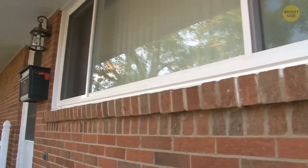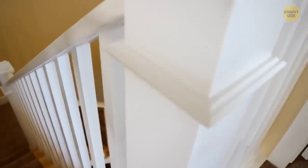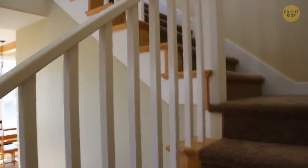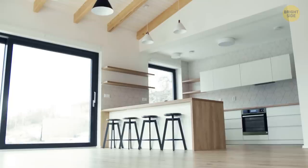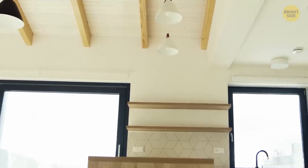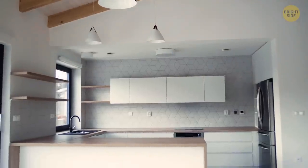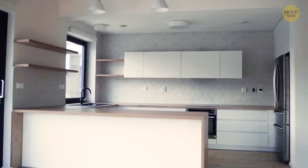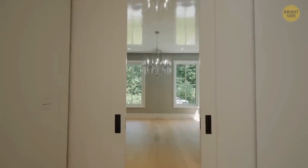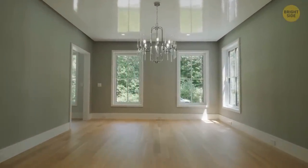So, next time you go to a viewing, make sure the brickwork isn't poor, the carpentry isn't wonky, and the staircases are secured properly. Also, don't fall for fancy design. A good designer can create a miraculous house with the cheapest materials, but such a design won't last long. It's safer to choose a simpler design with good quality and add your own artistic touch when you move in.